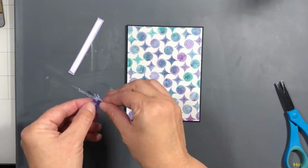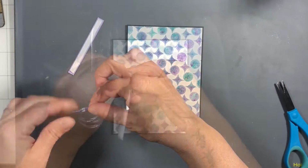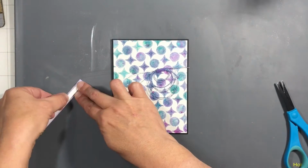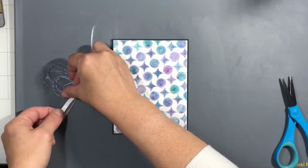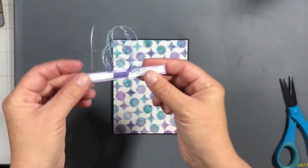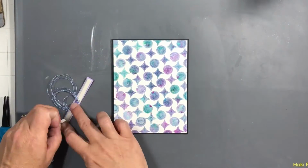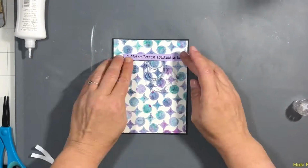I'm going to pop this sentiment up on foam tape, and I'm going to take 2 pieces of metallic thread, purple and blue, both metallic, and I'm just going to loop them into a rough circle. And I put a little piece of purple tape around it to hold it in place. And now I'm going to put a second layer of foam tape down, but not where my purple tape sits for the loop. And that way everything sits nice and even when you put it on the panel.